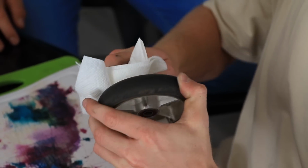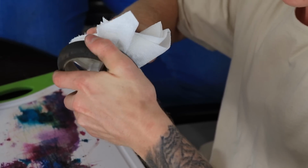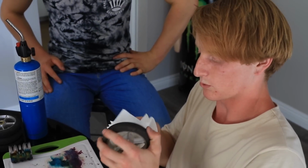What this is doing is, one, it's cleaning the wheel, and two, it is putting alcohol on it, so whenever we do catch this wheel on fire, it will melt the alcohol off the paint, which will leave the ink by itself. That smells like all alcohol. Don't do that, kids. That's a poor decision for everyone.